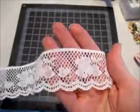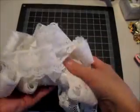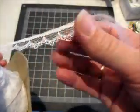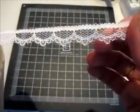So then I got this lace, very pretty, and I got a whole bunch of that. Like I said, I have to get this a little better organized. Then I got a whole big roll of this really pretty, dainty scalloped lace trim. I just fell in love with that.